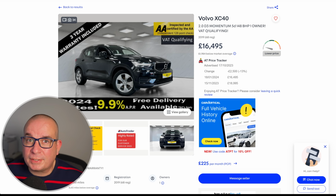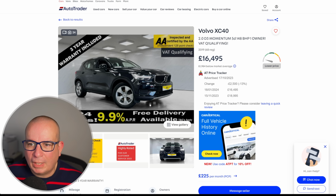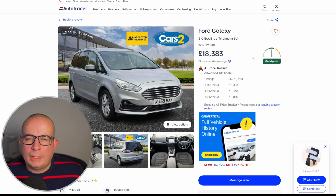I used to have one of these as a company car. Generally very, very good car. Very well screwed together. It's got a Volvo badge on it, which gives you a little bit of confidence, doesn't it? I had the automatic actually, which was really nice. This one, however, is the manual. 42,000 miles, 2019 car. Again, I'd want full service history with that, but I want full service history with everything. 16.5 grand.